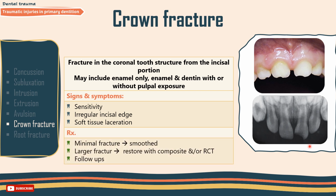Treatment. In case of minimal fracture, you can smooth the edge only and leave it under observation. But in case of larger fractures, you can either restore the tooth with composite, or root canal treatment if the pulp is involved. Or lastly, extract the tooth. Periodic follow-ups are recommended until the time of exfoliation.